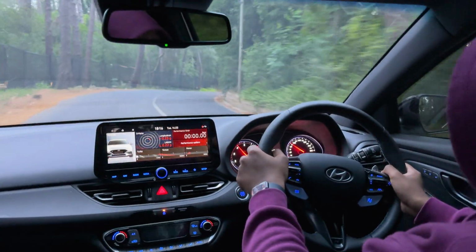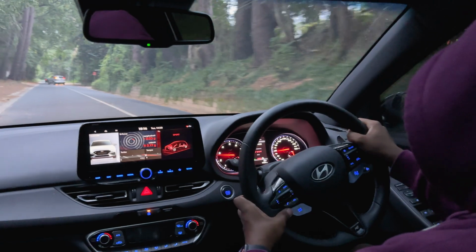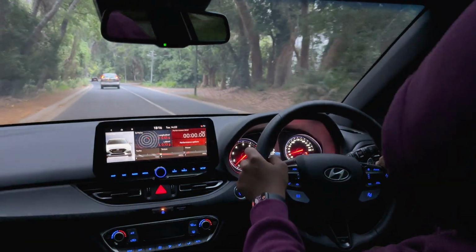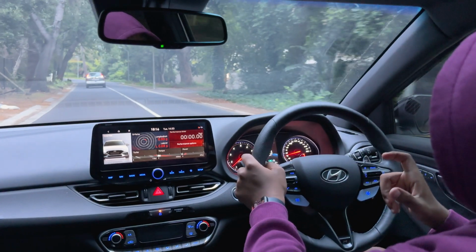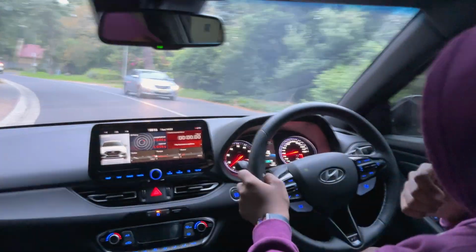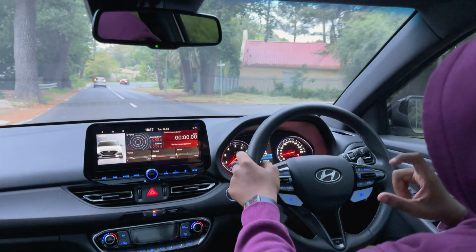Okay, as I've said, I'm going to compare it to the VW Polo GTI, the DSG gearbox compared to the DCT. When you're driving in town, this gearbox is not tuned properly for town driving. I've tried it in eco mode, I've tried it in normal mode. It is a bit jerky, especially with the gear changes.